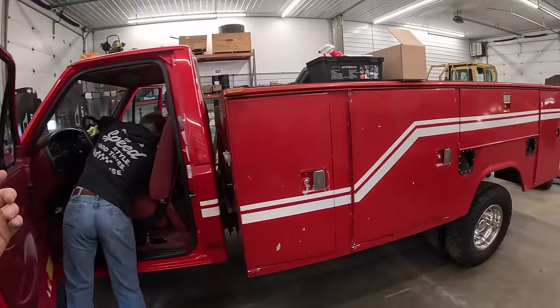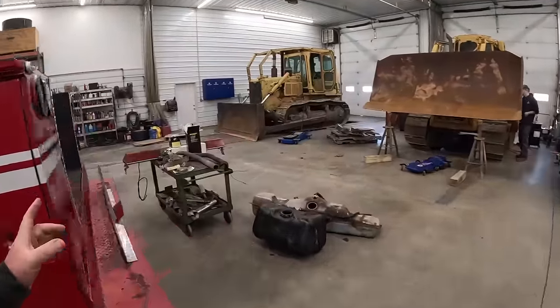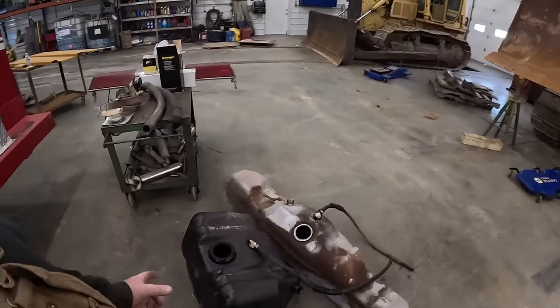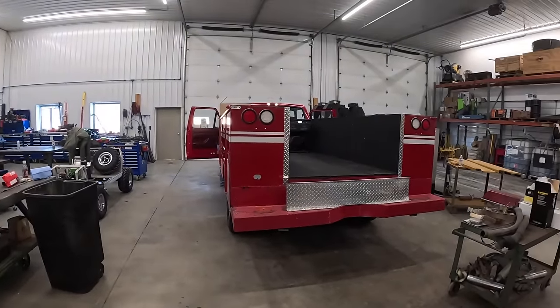So next step is Randy got these fuel tanks cleaned up. I got my sending units, all that stuff in there. So we're gonna lift this dude up, see if we can get those in there, and cross our fingers this thing starts up.